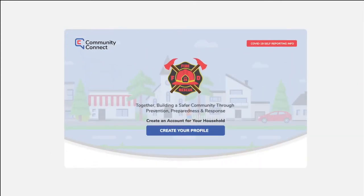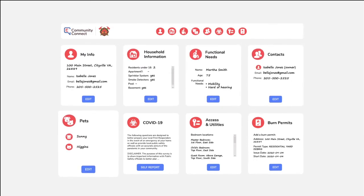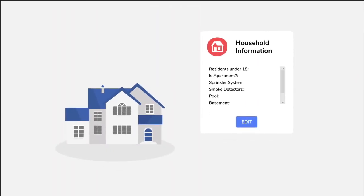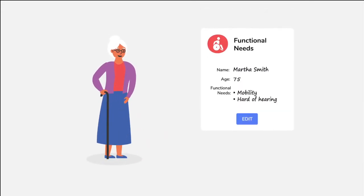Community Connect is a safe and secure online program available at no cost to all residents that allows you to provide us with critical property and occupant information that we can access at the time of response, leading to better outcomes in case of fire or medical emergency. So, what are some examples of the kind of information you can contribute? First, your family members. Who lives at your residence and how to get in touch during an emergency. Next, your property. Things like where your family's bedrooms are located, your gate and door codes, if you have a pool or basement, how to shut off water and electricity, and even where your family's emergency meeting place is located. Your needs. Details regarding functional needs like mobility, Alzheimer's, autism, severe allergies, visual or hearing impairments, and more.